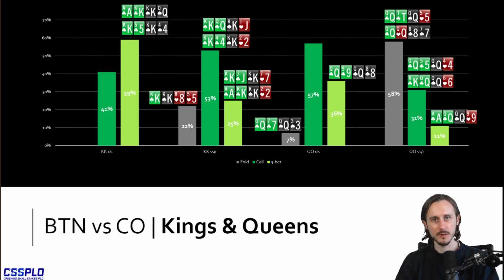In general, ace, king, queen hands against the 30% RFI range is a very good candidate to start going for the 3-bet, even if your opponent is not folding as often as he should. We still have a lot of equity, of course, against the 30% range. Another candidate, ace, queen, queen, deuce here with the queen high suit. Also great hand again to 3-bet. We've seen that in the previous examples, in the previous video.